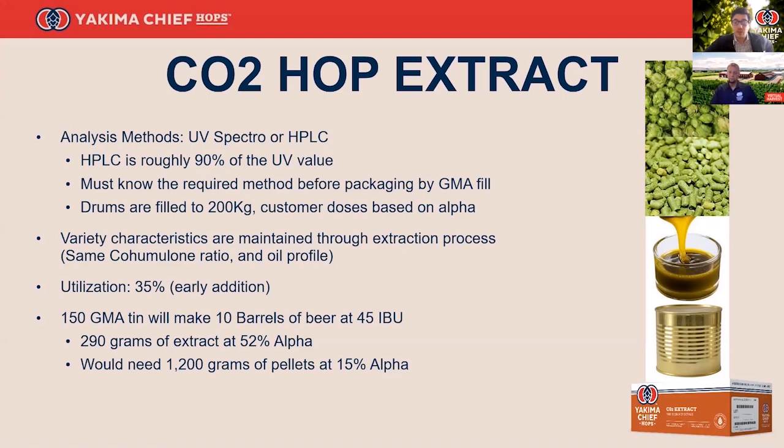Cool. So very quickly then, just to summarize and highlight some of the benefits for the brewer: the analysis methods for CO2 extract are UV spectra or HPLC. HPLC is roughly 90% of the UV value. It's predominantly used in Europe as an analysis method. We must know the required method before packaging it by GMA fill, which is the grams of alpha.